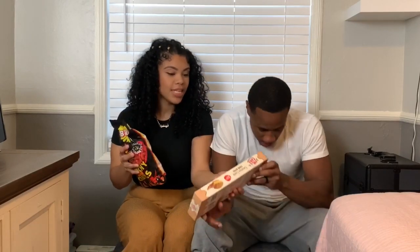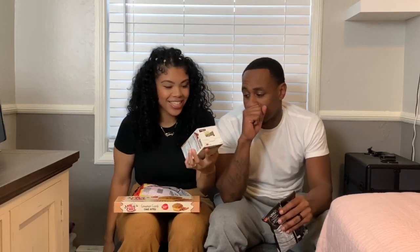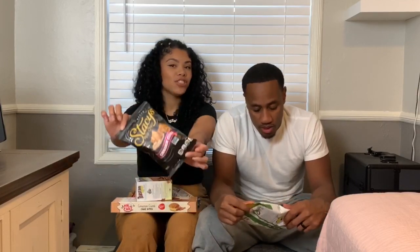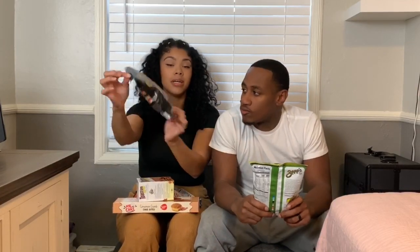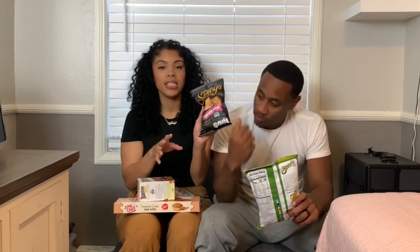This is cinnamon crumb cake. I like crumb cake. I don't know what it would compare to, but we're just gonna try it. What if it's good? And this is Pop-Tarts. Toast 'em pop-ups, brown sugar. Then we got these. This is not off-brand, but I do like these chips because they're good. But I've never seen this flavor before, so I do want to try it. This is the cinnamon sugar.